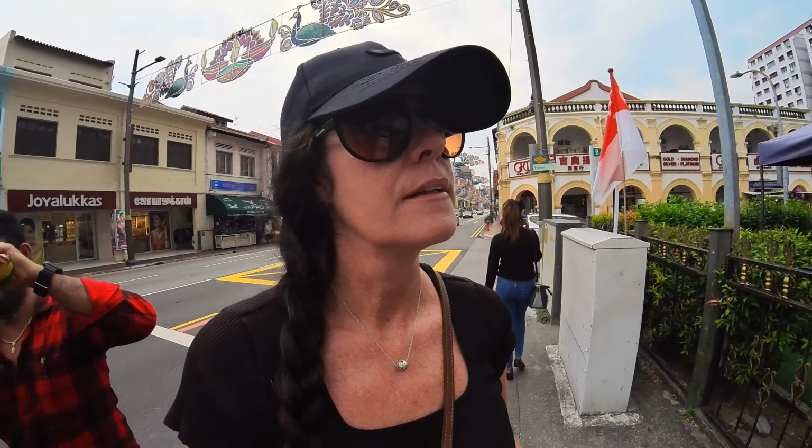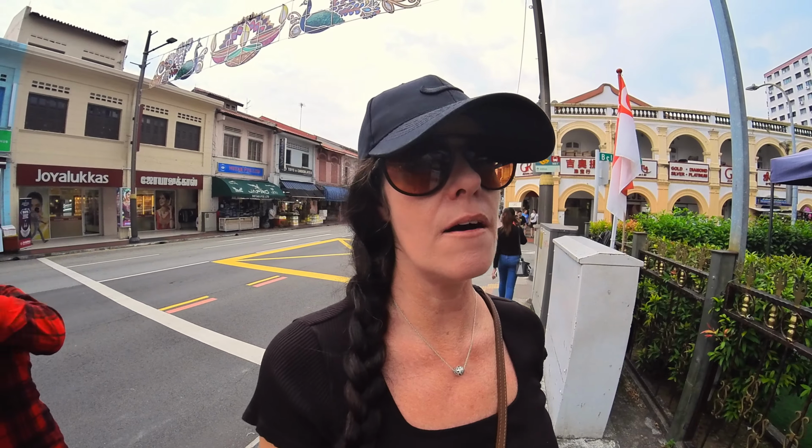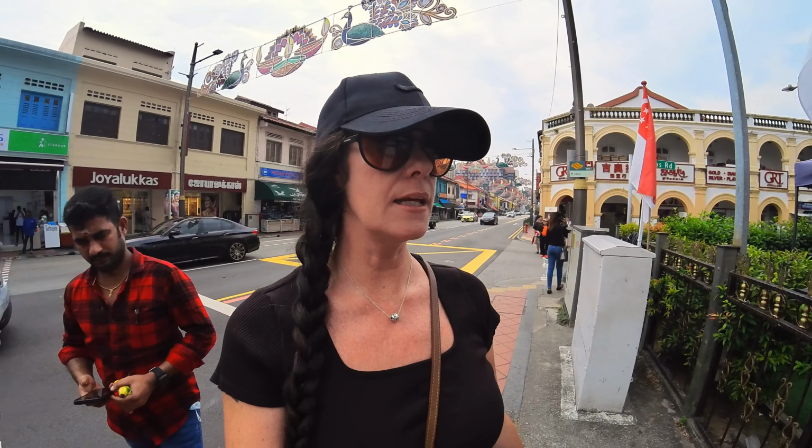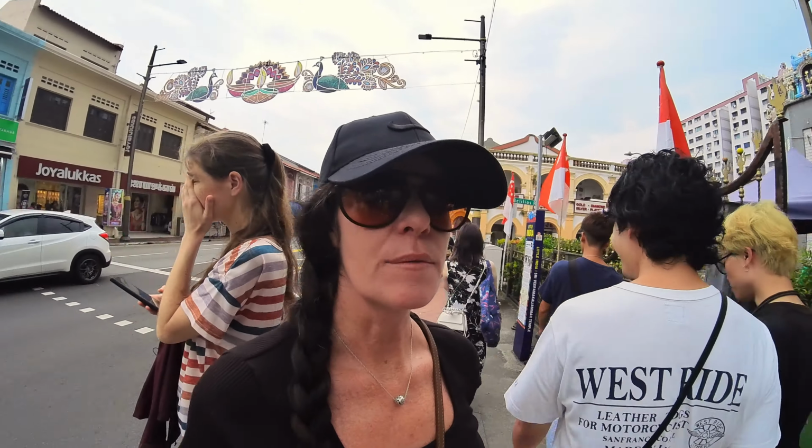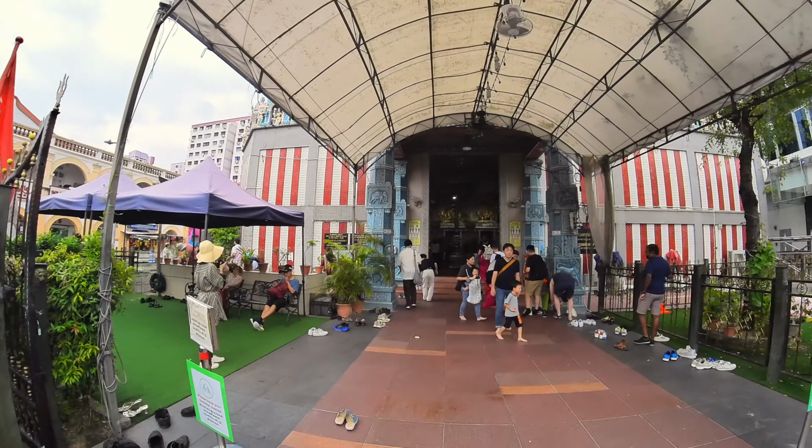Very pretty. This is the Sri Veeramakaliamman Temple. Something like that. I probably said something wrong. Look, we're gonna go in. How beautiful.